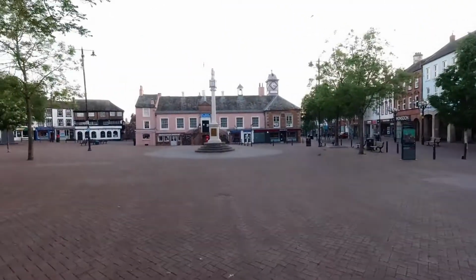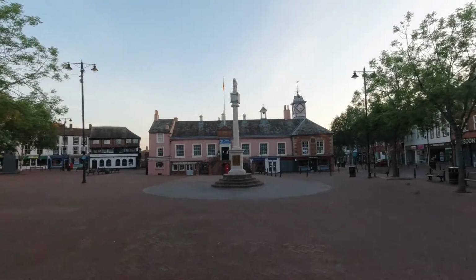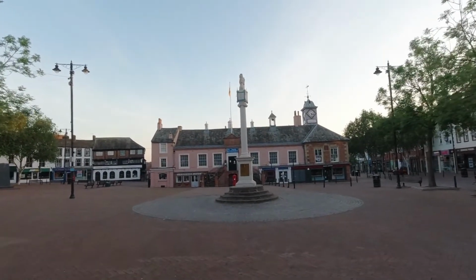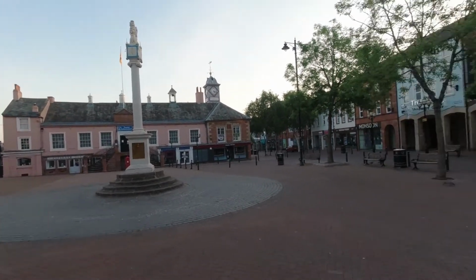So, there we go. That was essentially what I did have in mind, and I thought if I could get here for a nice sunrise, it might be interesting. Let's see how many steps I'm at. 1,600 steps, so 600 steps more than what I was allowed.